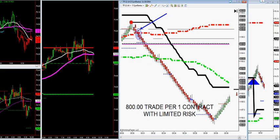But then you can scale at symmetry dots. The first set, you can bail 50% of your position. Second set, bail 75% of your position. Third set, you can bail 100% of your position, or look for the next market profile.